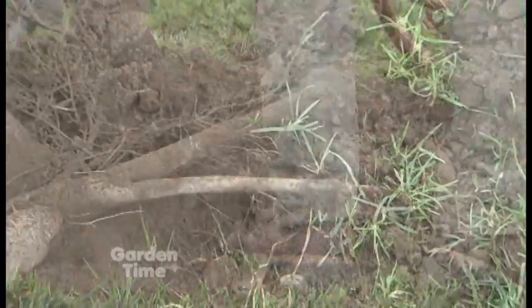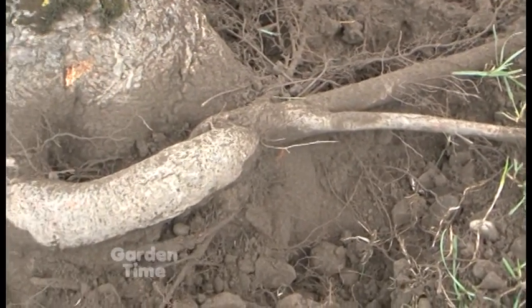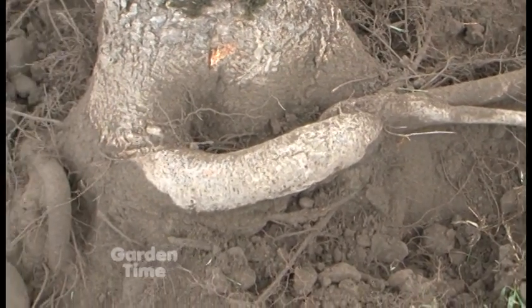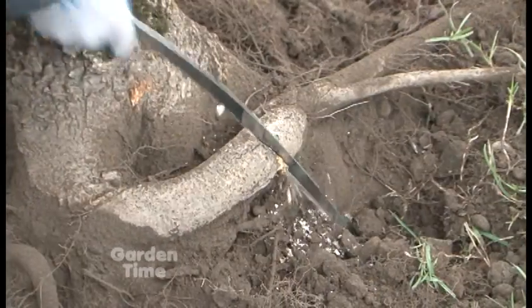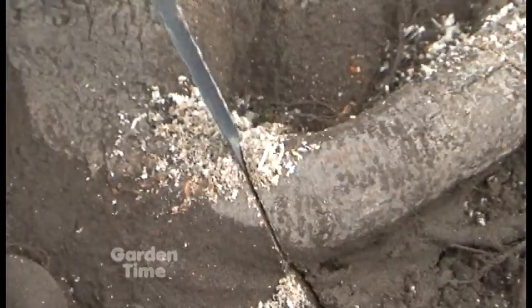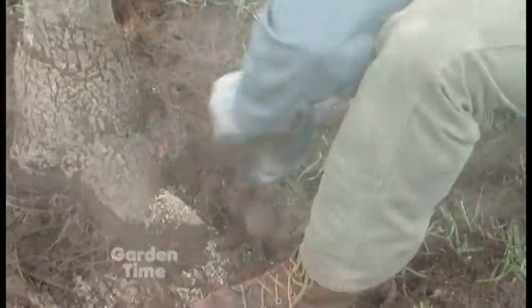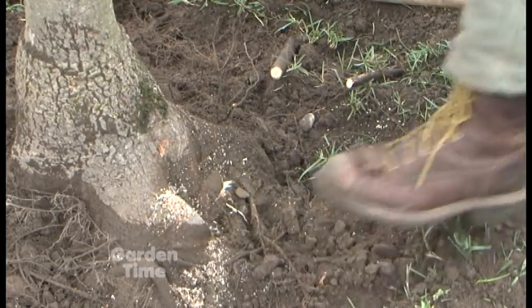Wow. And so are you going to fix it this season, or would you possibly have to come back? Potentially. Depending on what we find below ground, we might only want to partially remove this root, because it is still providing a valuable function to the tree. It's providing a lot of structural stability and translocating water and nutrients up into the leaves.